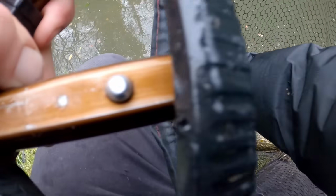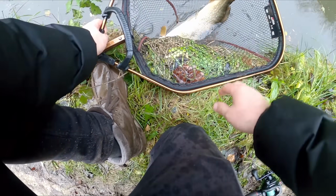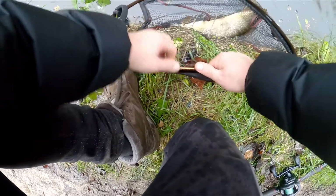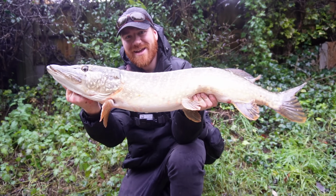Right, I should have brought a bigger net with me, shouldn't I really? Look at that fish. Definitely a low double, probably a 12 pounder, 13 pounder maybe. Just let it rest in the water and we'll take a good look at it. Now would you look at this thing of beauty.